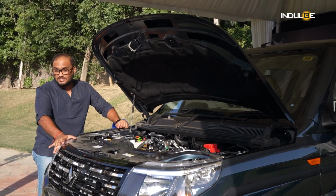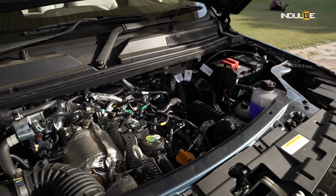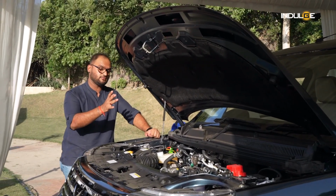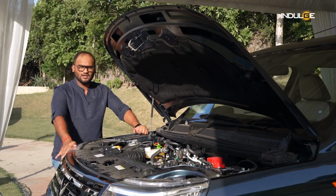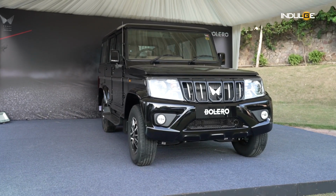Under the hood, nothing has changed. It gets the same 1.5-liter 3-cylinder diesel engine, and it belts out the same 100 brake horsepower and 260 Newton meters of peak torque mated to the 5-speed manual gearbox. But what actually has improved is the new FTD dampers, which Mahindra claims improve the ride quality of the Bolero Neo, but that we'll get to test only when we get behind the wheel.